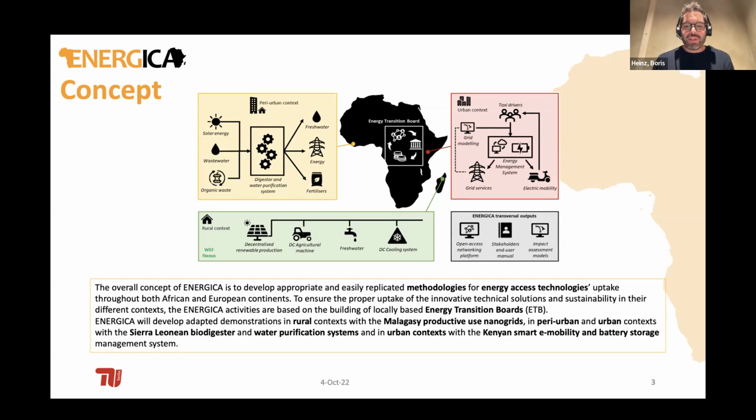To ensure this proper uptake of the innovative technical solutions and the sustainability in these 3 contexts, we are reliant on energy transition boards in each of the contexts. So 3 energy transition boards that bring together stakeholders in each of the contexts that get in touch on the different levels with the solutions, and that might have an interest and experience or skills to share in order to make this more grounded in the respective context.